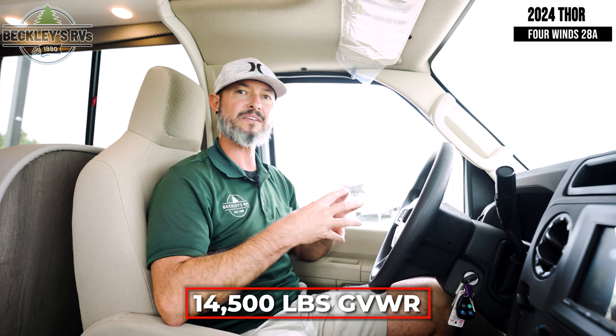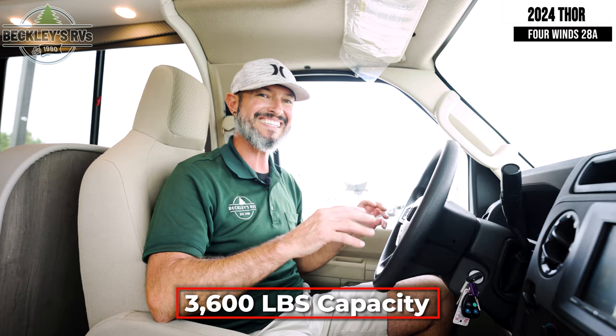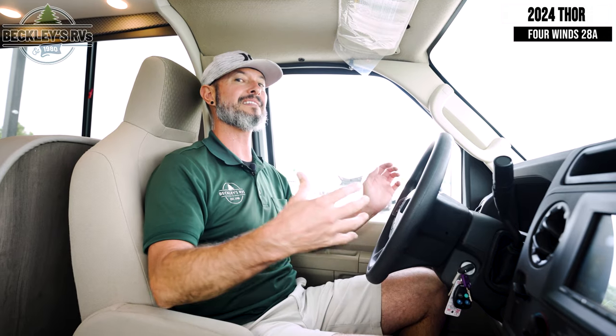But I gotta also say, the ability to tow or take a lot of stuff with you. This is on a 14,500 pound chassis. And sitting the way it sits here currently with the options that we have in this motorhome, I have 3,600 pounds of gear I can take with me. Water weight, storage items, kids, passengers, everything. I mean, do the math, 3,600 pounds, how many tons is that? That's a lot of stuff.